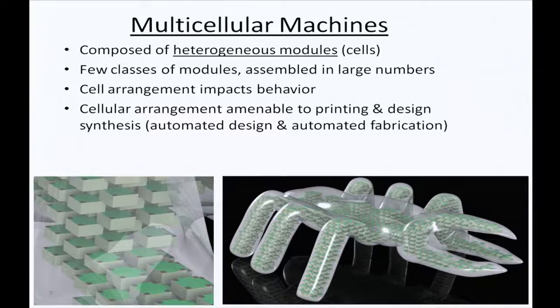But all right, so this brings me to the main slide of the talk, multicellular machines. What do I mean by that? So these are composed of heterogeneous cells. There are a few classes, and if you ask me later how many classes, I have absolutely no idea. They're assembled in very large numbers, so we contemplate millions, potentially billions of these individual cells in an assembly. The arrangement, the rotation, and position of each individual cell impacts its behavior in the assembly, apart from just the cell type. And I think that the cellular arrangement makes it uniquely amenable to design automation.